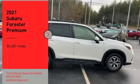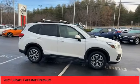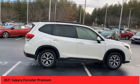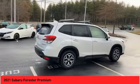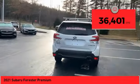Looking for the right vehicle? Check out the 2021 Forester. The Subaru Forester is a sensible, practical, and affordable vehicle. It has an impressive, comfortable ride and handles well. This vehicle has less than 40,000 miles.